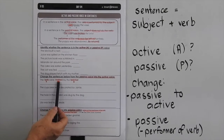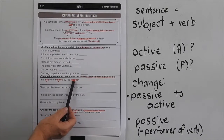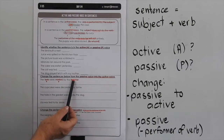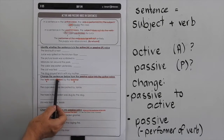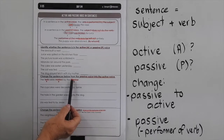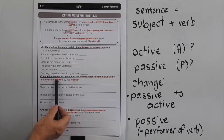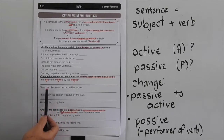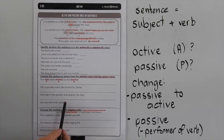So the tests were marked by the teacher. Well, the teacher is actually the person performing the verb marking, and they are marking the tests. So this would not be in the active voice. You'll have to change it so the teacher comes first. So it would be something like, the teacher marked the tests. So you've got subject, then the verb, and then the object. You can try that with the other sentences.